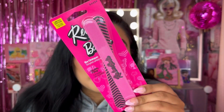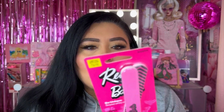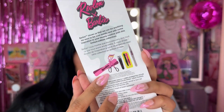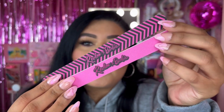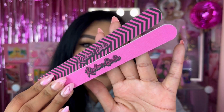So actually I do have another one of these open. These are the Revlon and Barbie nail files. It comes with 2 in here, and again I do have 2 open already, but I went ahead and purchased more because I always use nail files in my collection. And this collection also does come with a couple of the products, but at Dollar Tree they only have the little nail files available at the moment. Again, I did already use these and these are so good. I have 2 other ones open and they work amazing. So I really had to repurchase a couple more.